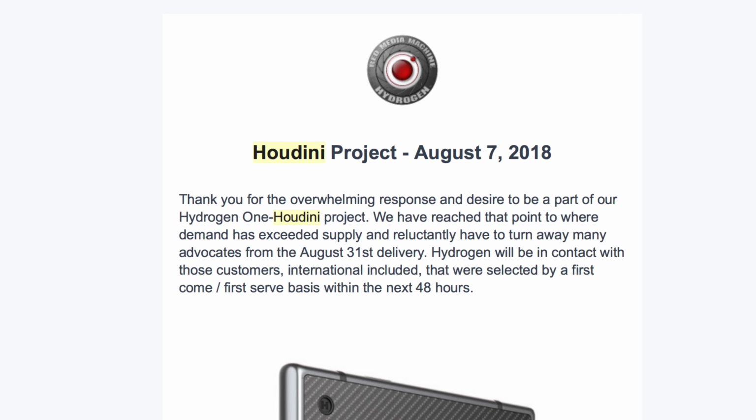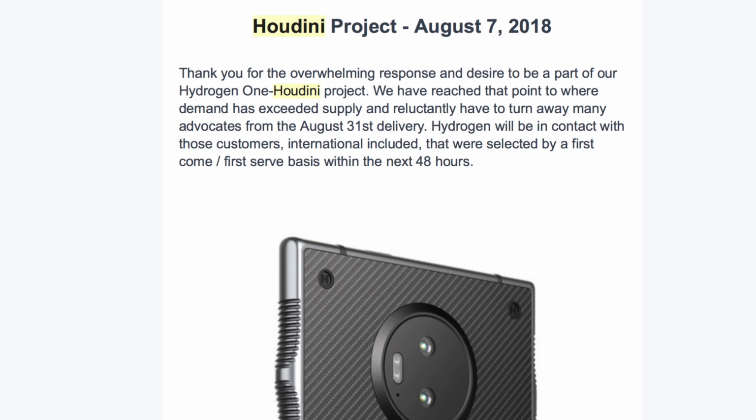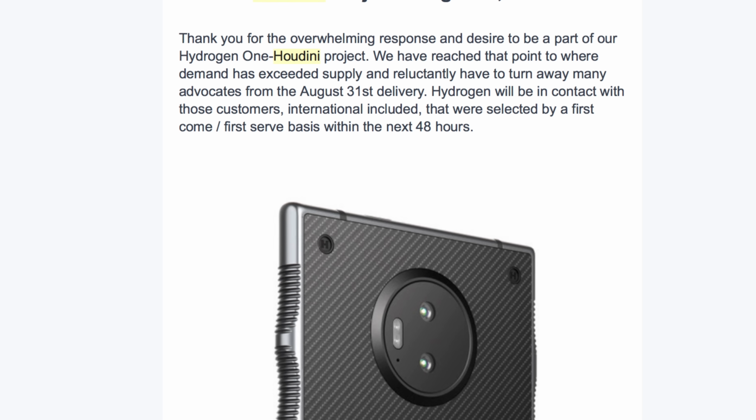The update is a couple weeks ago, they sent out an email asking basically every pre-order if they wanted to participate in the Houdini program, which was basically a sort of beta testing or prototype testing where they'd send you one early and you'd get to bug report and help them build this phone as they go. Which is really interesting. I don't think I've seen anything quite like that from a phone in a while.